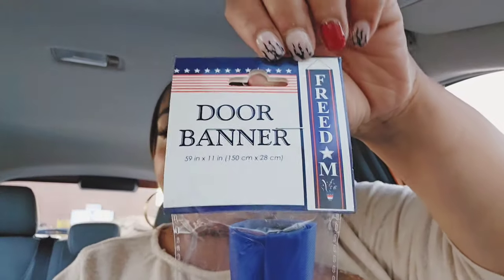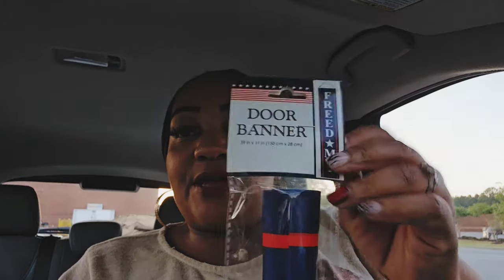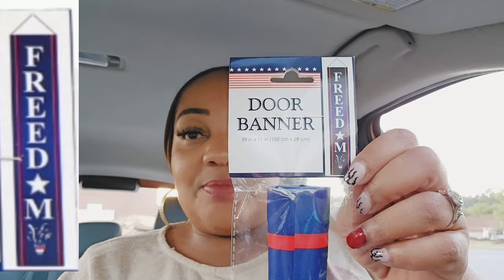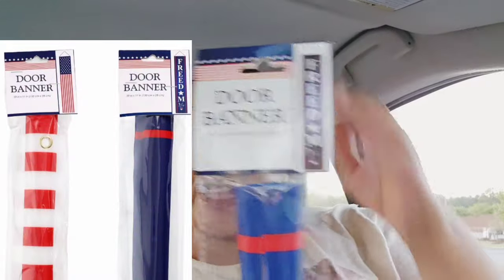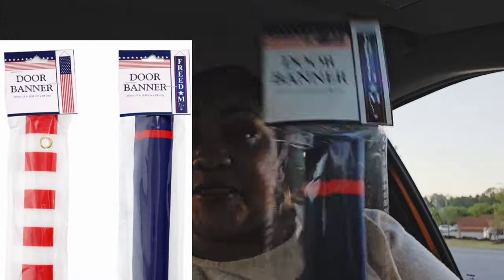For 4th of July this year, they gave us banners. And the Target Dollar Spot had door banners last year for 4th of July. And Dollar Tree is keeping up. Dollar Tree is definitely keeping up with the Target Dollar Spot. And I chose the one that says Freedom. There are two different ones. If you want both, you can hang them on both sides of your door. But I was excited to see this for 4th of July.